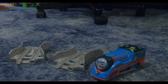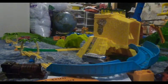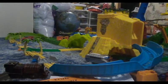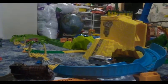But yeah, that was the Turbo Track, and how it works is your engine comes along, then the tabs on the back hit the track, and then they go into turbo mode and then slow down. You'll basically see that in action throughout the set. So, yeah. Either way, let's now look at the set. Okay, so here is the set. So, first we're gonna take a look around it and show you what it looks like.